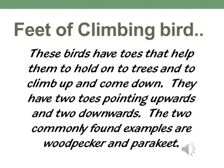Next are climbing birds. Now, first we should be very clear what climbing birds are. Climbing birds are the birds that can climb the bark of a tree up and down very easily. These birds have toes that help them to hold on to trees and to climb up and down.